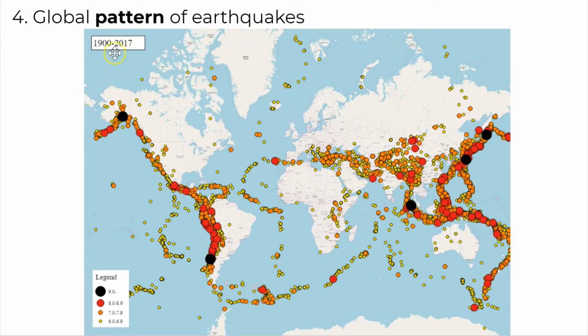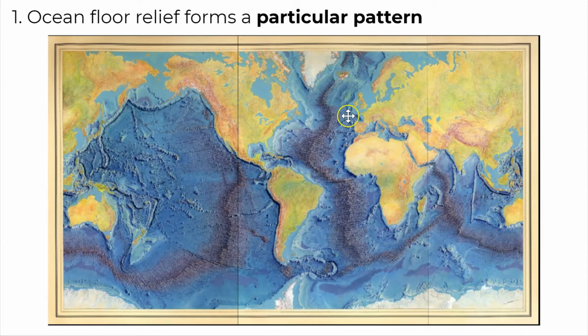So this is the pattern of global earthquakes between 1900 and 2017. This is the ones that we managed to pick up and that we know of. And you can see again this forms a pattern, and the pattern of course looks extremely similar to the pattern that we see in this map, that the earthquakes tend to map onto the top of some of those topographical features.